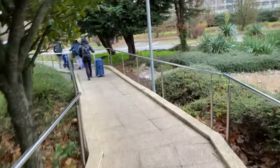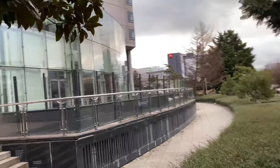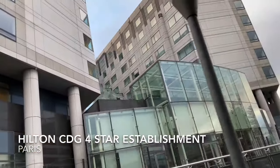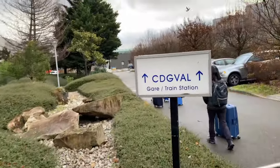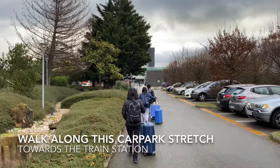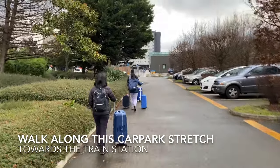We actually checked in yesterday night, put our bags, and went back to the airport to have our dinner. On our left would be the Hilton CDG, a 4-star establishment, right beside the train station at Paris Charles de Gaulle Airport. When you reach here, you can also see CDGVAL, very easy. And you walk along straight here, right ahead. You can see there's a little bit of road, but it's flat. You can see us wheeling our luggage, very easy.